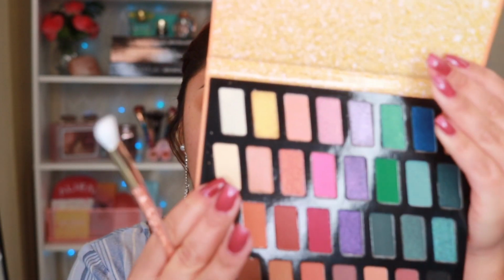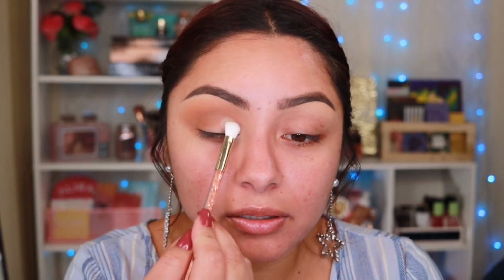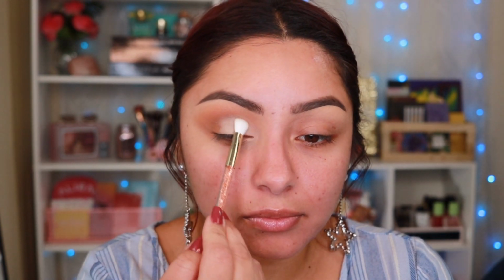Okay, so I'm going to go into this light shade right here. And with this brush, I'm just going to tap any excess and place it right on the lid. Going back in with the other brush, I'm going to go back in here.